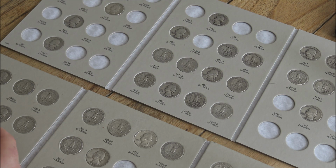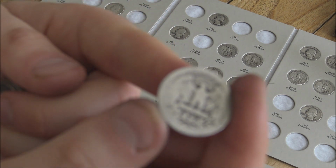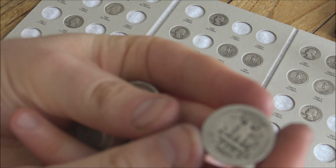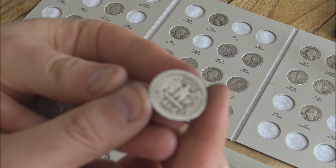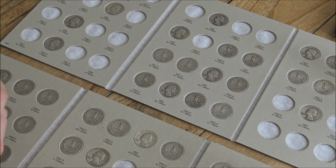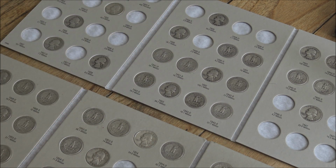38. Aha, 38 is probably a good one. Now this one is nothing. No mint mark on there at the bottom. Don't know if you guys can catch that on the camera. Not going to focus, but you can take my word for it. There's nothing in there, so it's a 1938 blank, and that is going in there.